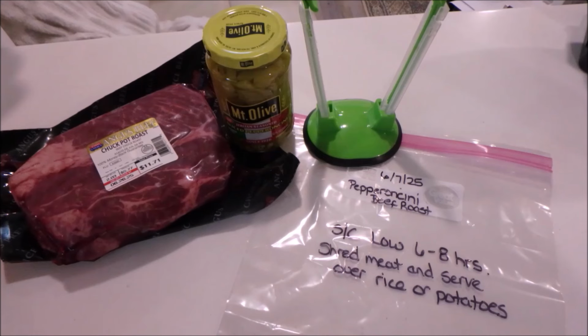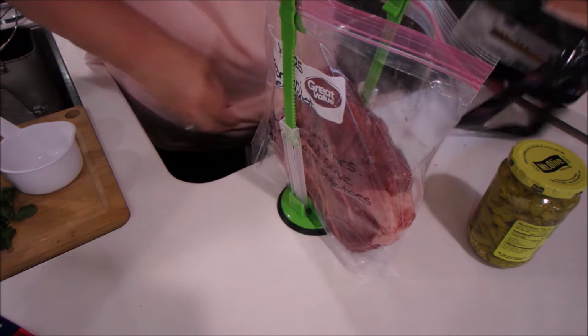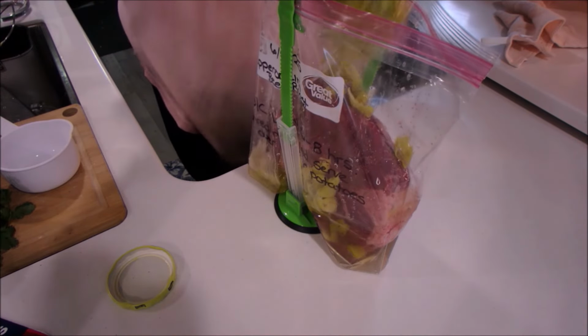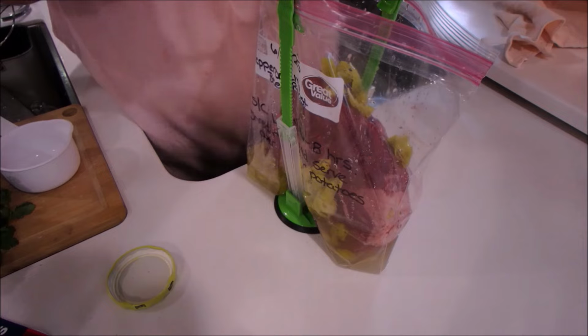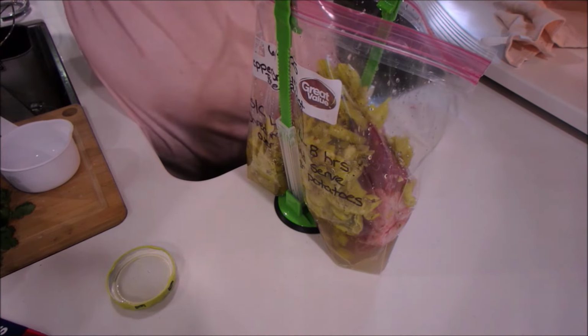Now we're going to do a pepperoncini roast, and there's only 2 ingredients, a chuck roast and a jar of pepperoncinis. Now, I did a chuck roast. You can do a pork roast, whatever kind of roast you would like. We're going to put that in first, and we're going to put the peppers in there with the juice. We've labeled the bag, and then we're going to remove the air, seal it, freeze it.